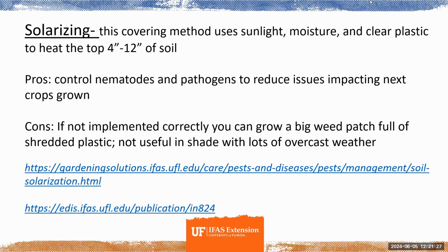And what this does is allow the sunlight, and of course you want to moisten it down again, water it down before you do it, so that you can get germination as much as possible. And then that sunlight goes through that plastic, acts like a greenhouse, and heats up that top 4 to 12 inches of soil and cooks it. Now, this will help control nematodes, depends on how hot you get it. It can also control other pathogens, and it can cook weed seed.